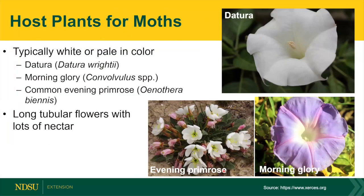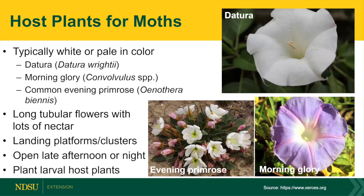So moths do need host plants that you can plant to attract them into your garden. Usually they need a white or pale color. It's easier to see at night. Datura, morning glory, common evening primrose are all some examples of things you can plant. They love the long tubular flowers with lots of nectar, and some other species like more of a landing platform with clusters of flowers. And they do prefer the ones that open late in the afternoon or even the evening.